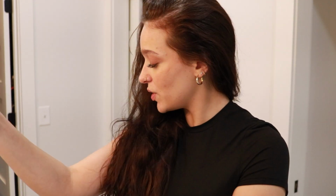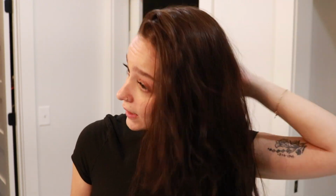So since the front sections of my hair were in tight little braids and I had to comb out some of the tangles from those, it's looking a little crazy, especially like up here. A little bit lion's mane. I will probably just sleep on it in a bun or whatever.